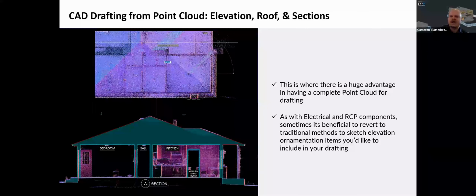Now let's get into drafting other views, such as an elevation from the point cloud. When you're working in a 2D drafting environment, it's not only important to have your point cloud well oriented in that drafting space, but you'll need to be well practiced in manipulating the coordinate systems in the point cloud sections. Once you do, you'll see that this is where there's a huge advantage in having a complete point cloud for drafting. Provided that you were able to access the roof and scanning, which can always be a challenge.